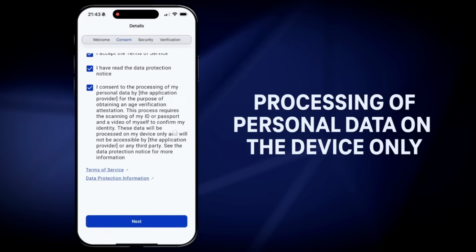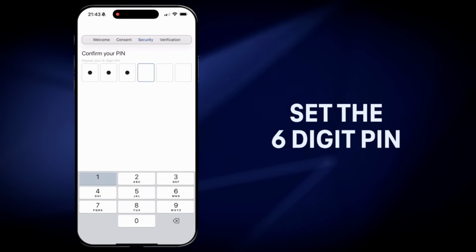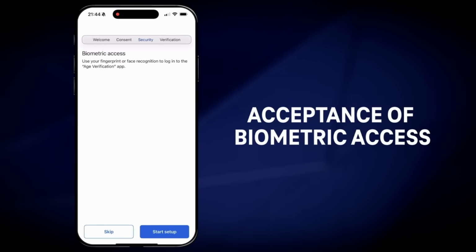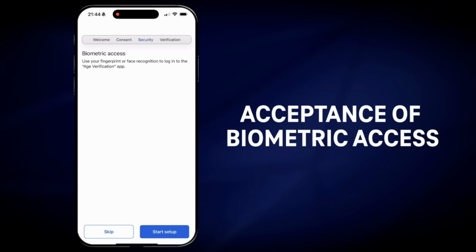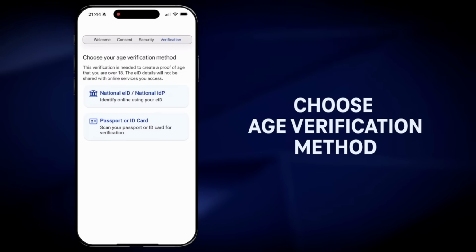Keep in mind, we have to take their word for it. Who knows what they're going to be doing with the information, but just use it with a grain of salt. You make a PIN number, a 6-digit code, and then you have biometric access. So you use your fingerprint or facial recognition to access the app. Obviously, I would rather use my fingerprint.